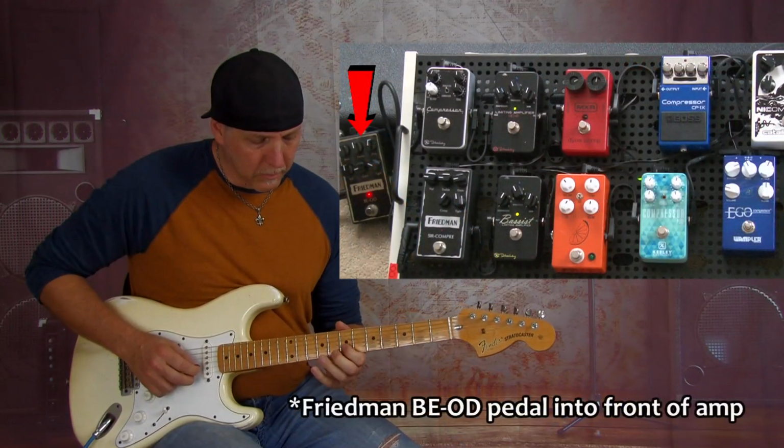Pedal may give you that little bit of extra luxuriousness, that little bit of extra sustain, really add some nice sustain and really grab onto the notes and hold them out a little longer.